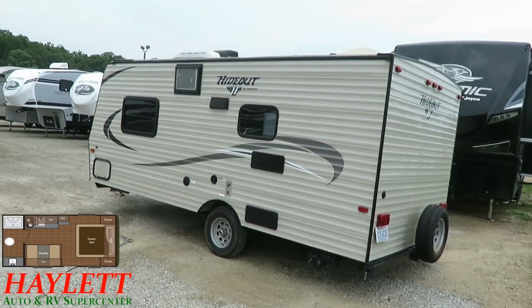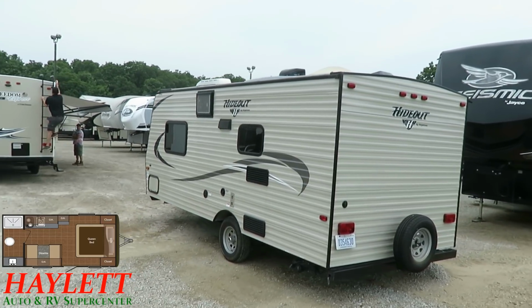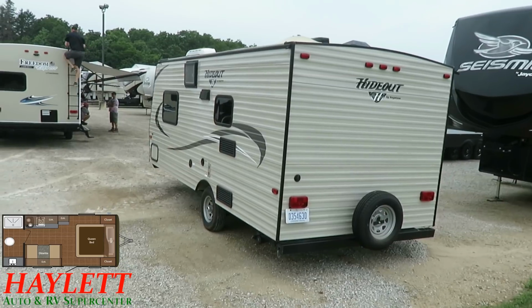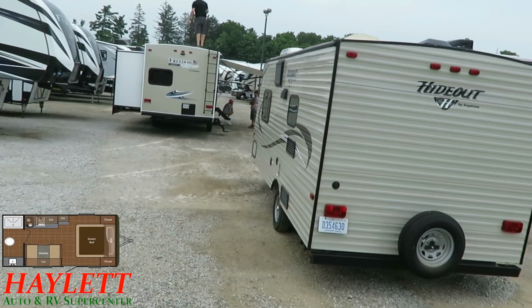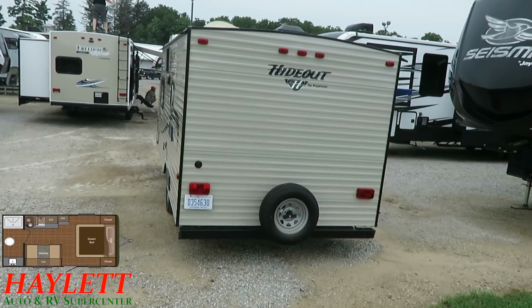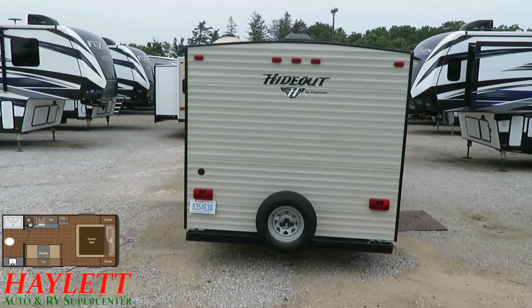The spare tire does not look like it's ever seen the sun. This does have a full walkable roof, despite the lack of ladder. A ladder's a good indicator, kind of like he's doing there on that new Freedom Express that we have coming in. A ladder's an indicator of a walkable roof, but not a guarantee. If a camper doesn't have a ladder, it may still have a walkable roof.